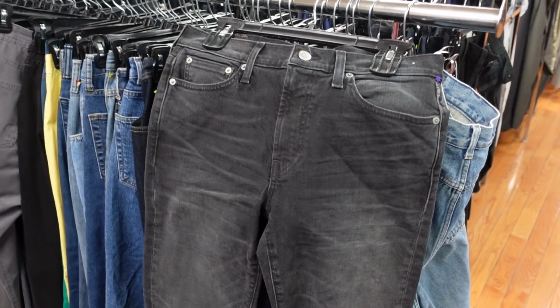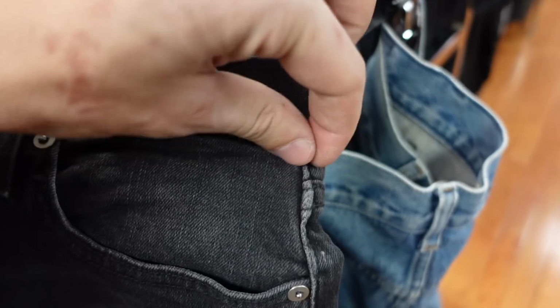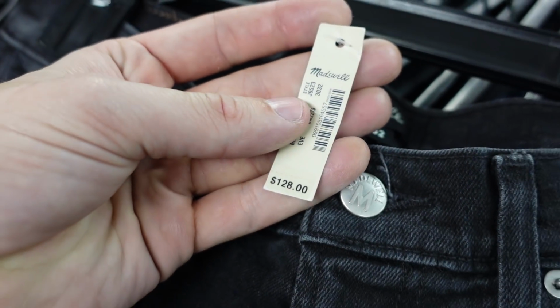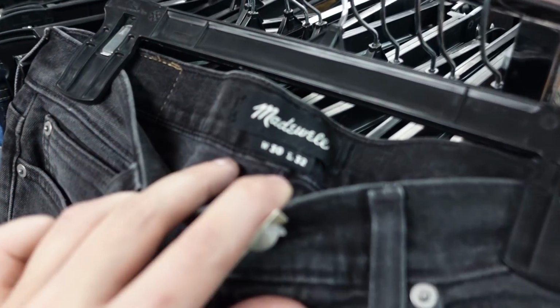Check it out, right place, right time. Just ended up finding a pair of Madewells. They just put them out and they are normal tags. They aren't in the boutique section, but they are brand new with the tags, MSRP 128 bucks. So we are snagging those for sure. Madewell's a great brand.